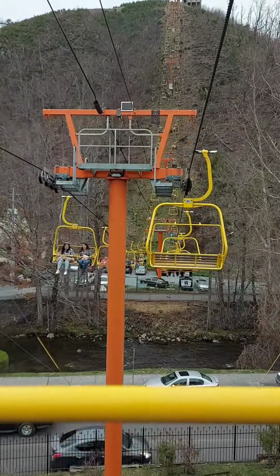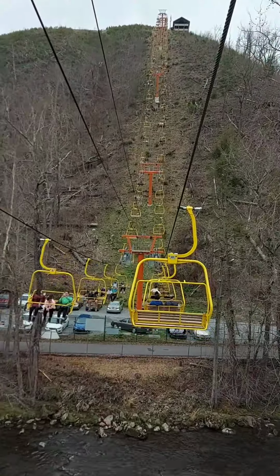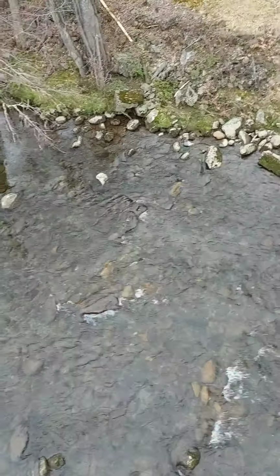This is the Gatlinburg Tennessee Skylift. It takes you up the mountain, takes about 10 minutes to get there, and then 10 minutes to get down. If something is dropped on the way up or down, the workers will retrieve it.